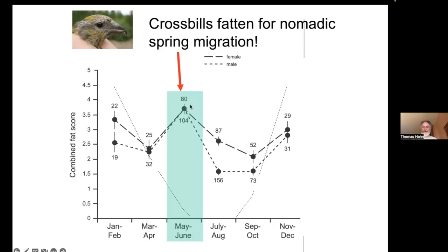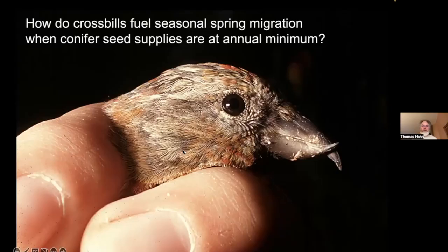So they fatten, but they still don't have a huge fat score. A white-crowned sparrow would be way the heck up here. And the question is, how are they fattening when they don't have very many seeds? And can they refatten along the way when they're moving through habitat that doesn't even have any seeds available? So how do they fuel this seasonal spring migration when conifer seed supplies are at an annual minimum?